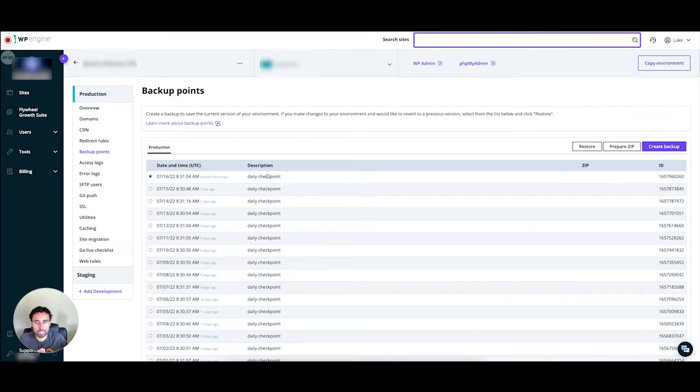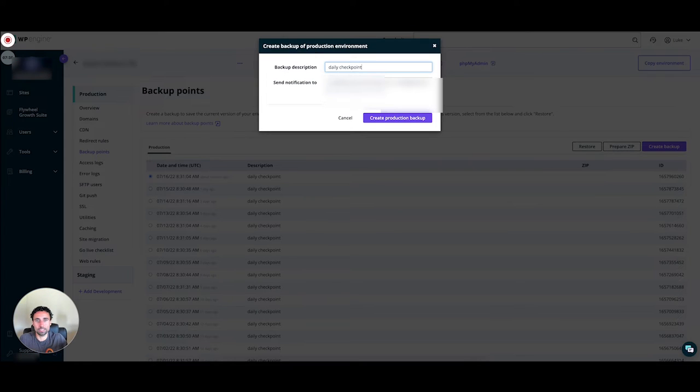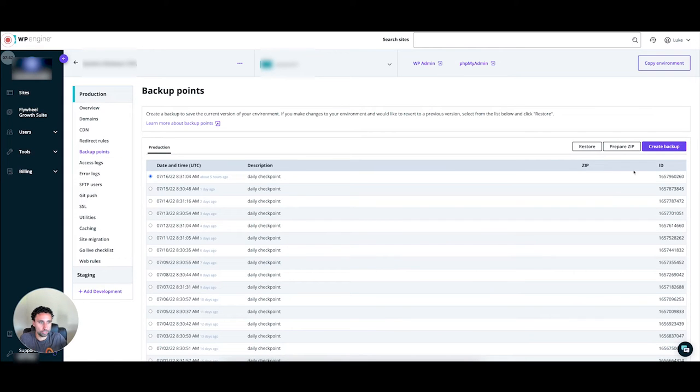It's a super quick, easy one-click restore. So if I wanted to back up to this most recent checkpoint here, I can just keep that selected and hit create backup, and it's going to let me go ahead and back that up and restore that backup with the database just with one click there. So I can create a production backup there.